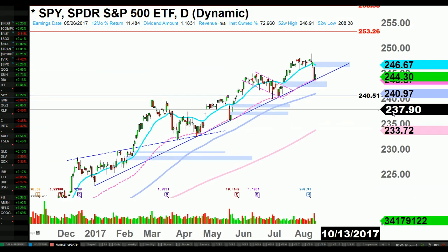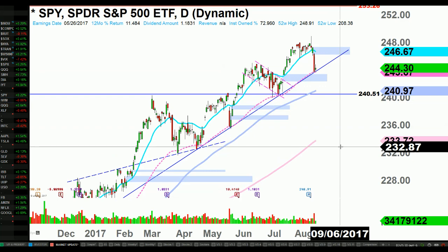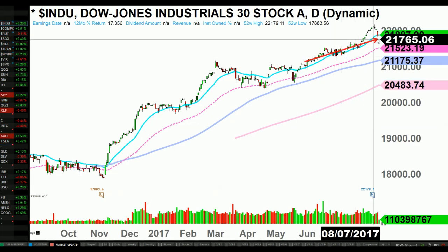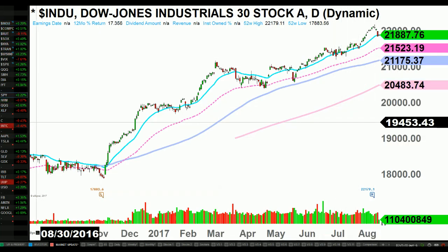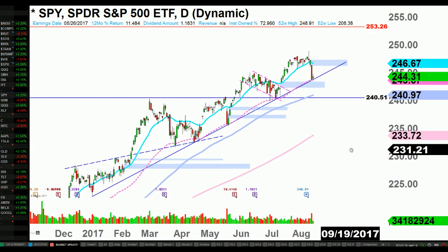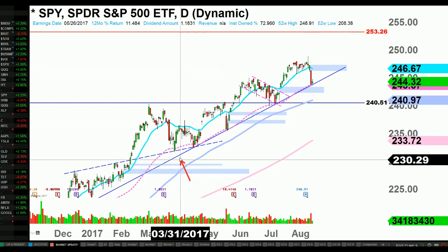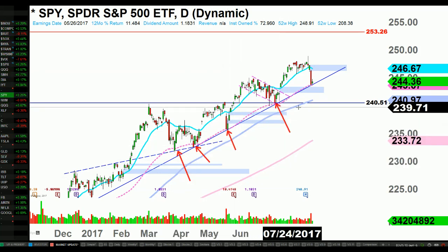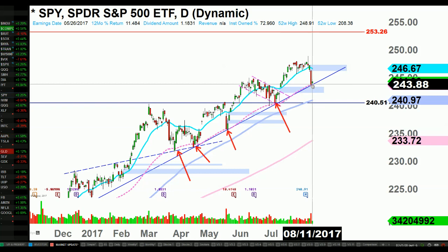Then we shouldn't be up here. S&P 500 shouldn't be at 2,400, and the Dow Jones shouldn't be at 21,000, right? So I believe there's more run to come. There's going to be some shenanigans here. The 50 MA has been acting as support like clockwork, so maybe we need a little bit of a shakeout.